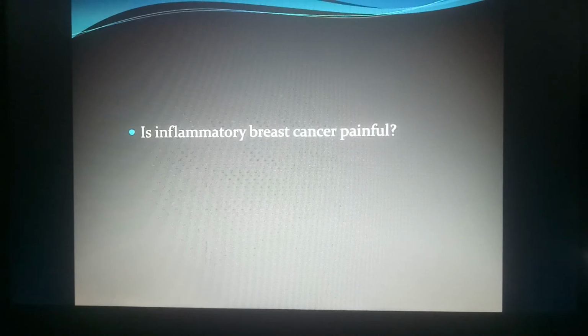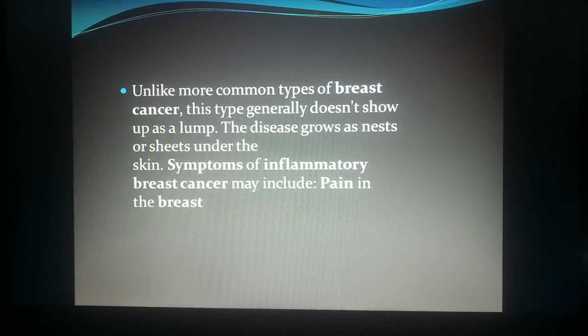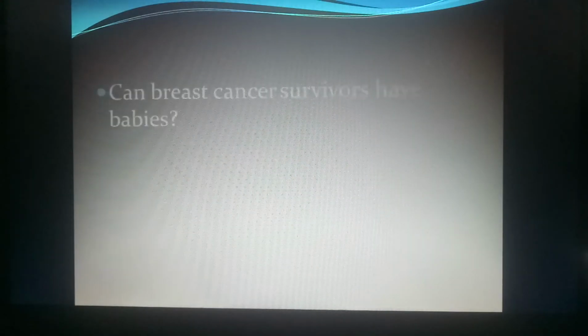Is inflammatory breast cancer painful? Unlike more common types of breast cancer, this type generally doesn't show up as a lump. The disease grows as nests or sheets under the skin. Symptoms of inflammatory breast cancer may include pain in the breast.